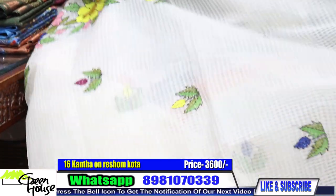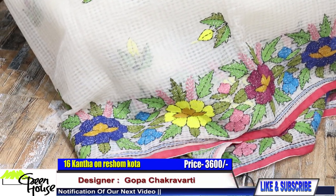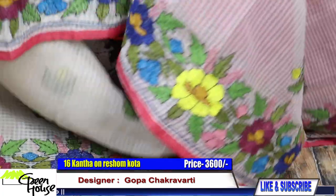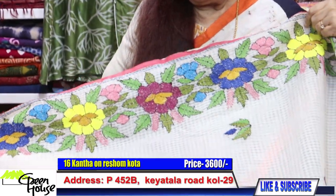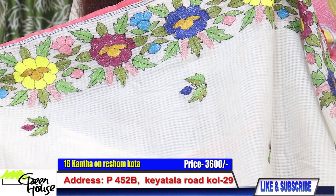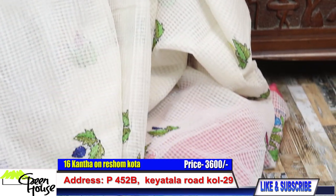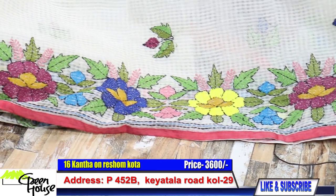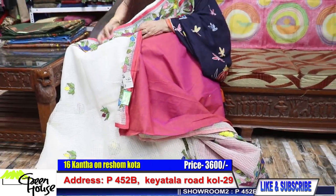Come over to Green House if you are nearby, আসুন ভিজিট করুন. কাঁথার শাড়ি দেখাচ্ছি এগুলো. All going for 3600. Resham kota kathas are all going for 3600 and with the matching blouse we've given a matching blouse like this.